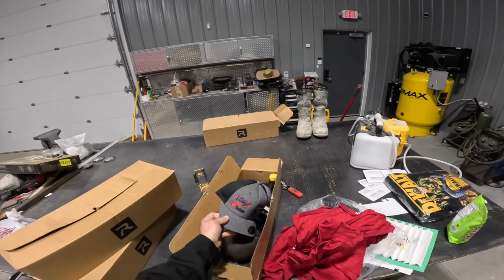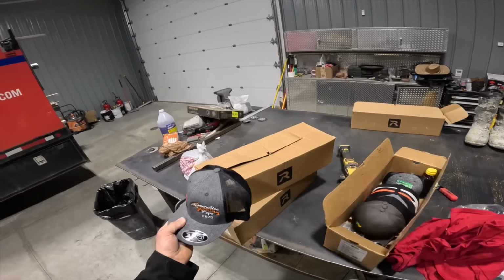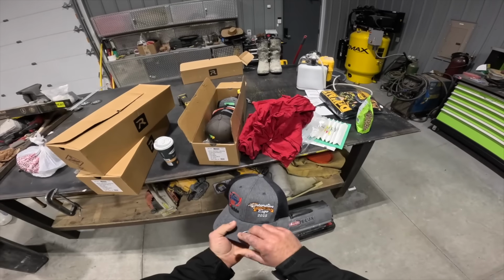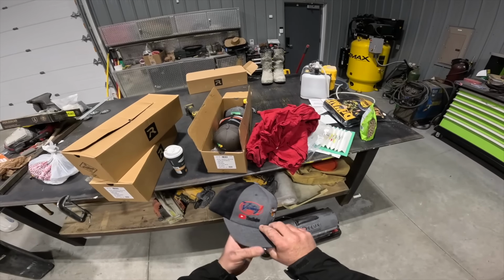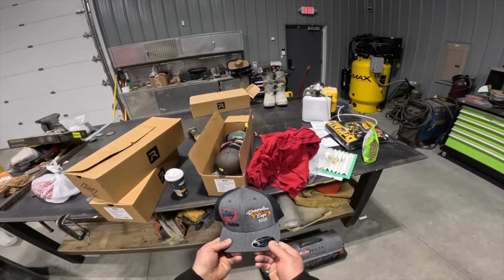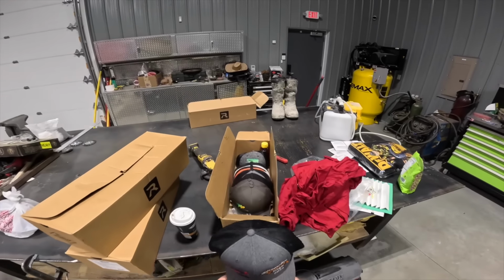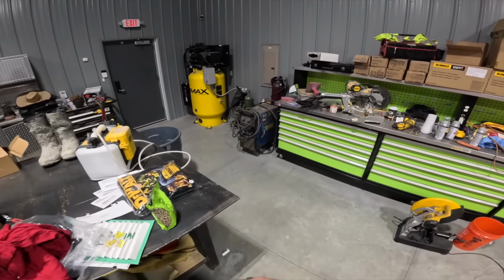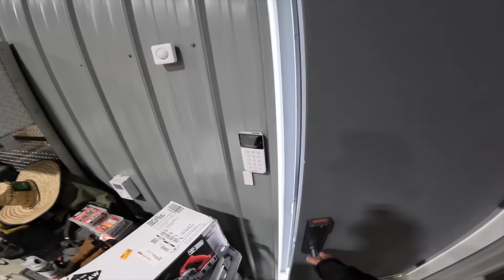Oh wow, this is the proof. This is the only black one. They did a proof on a different style hat for the embroidery. This is the only one of a kind black Decocrete hat. That's pretty cool. The one and only. Auction it off for $1.